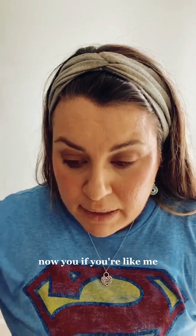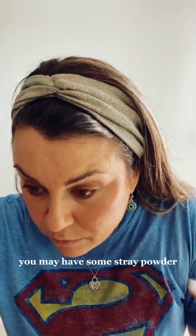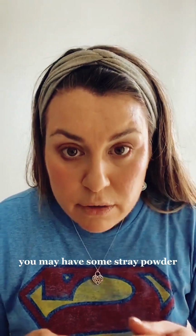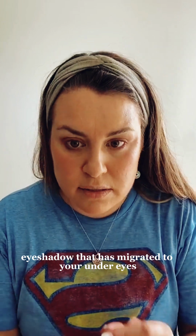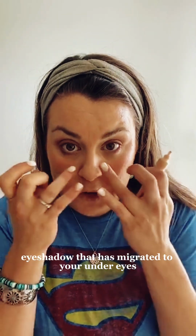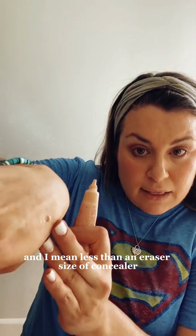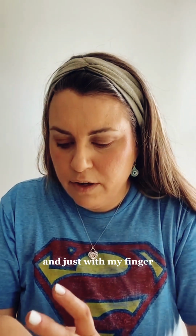Now if you're like me, you may have some stray powder eyeshadow that has migrated to your under eyes. Let's take a little bit of concealer, and I mean less than an eraser size of concealer. And just with my finger, I'm gonna brighten up this area here. It's right under my eyes. I want this area nice and bright.